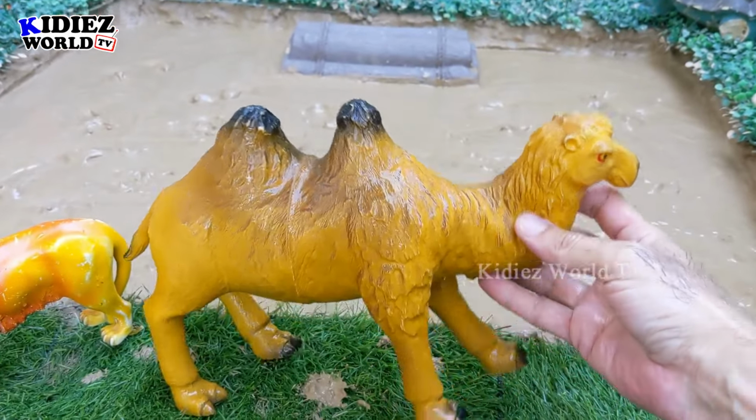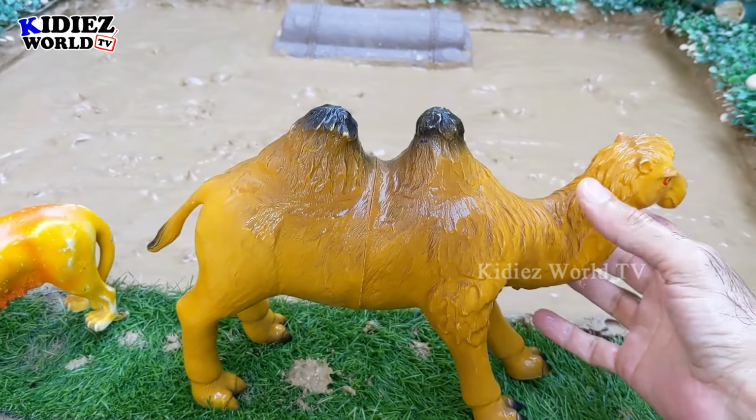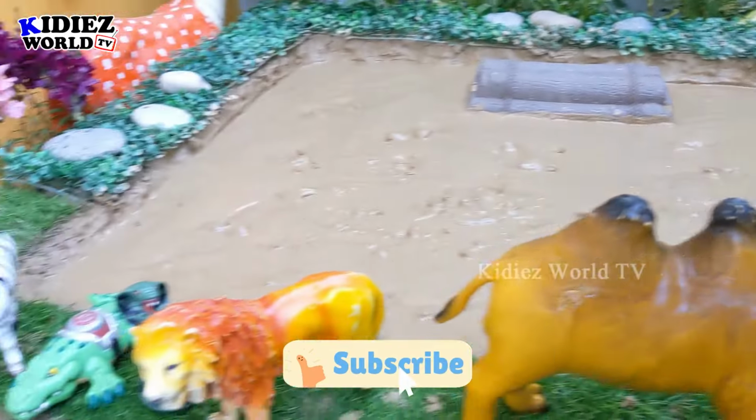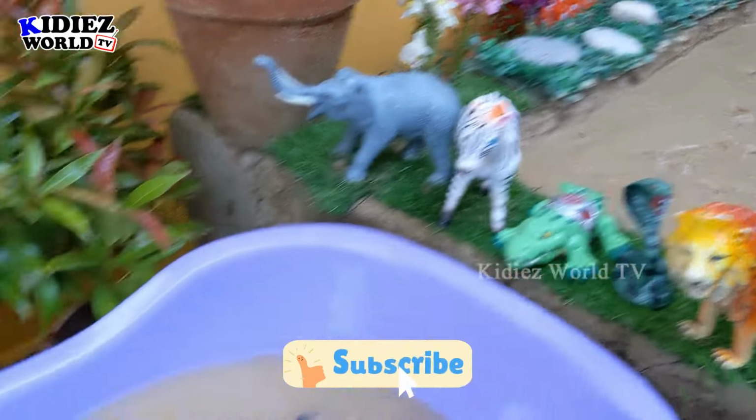So we have cleaned all the animals and our mud ground is empty. We have tiger here, cow here, the camel, and all the African animals here and here.